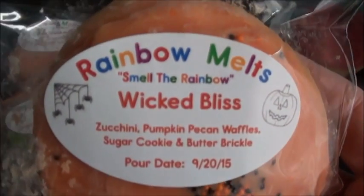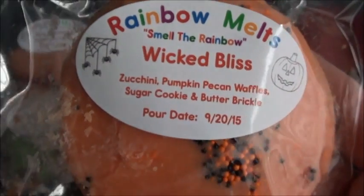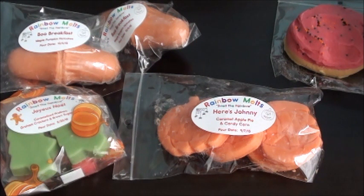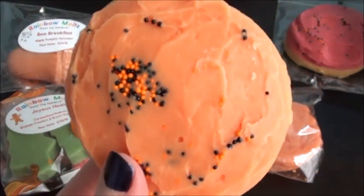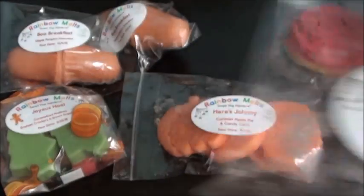Next up is Wicked Bliss. Okay, this is zucchini, pumpkin pecan waffles, sugar cookie, and butter brickle. Sorry, like I said, once the cell gets going, it goes out of control, so I apologize. Okay, that one's really strong of pumpkin pecan waffles. I could smell that right off the get-go. So again, she did a really nice job.